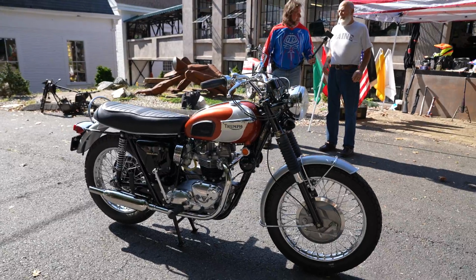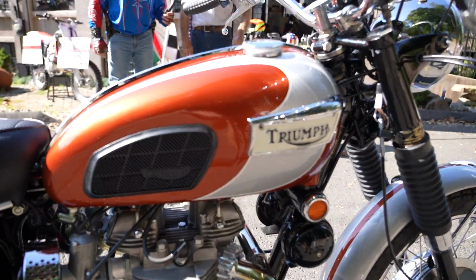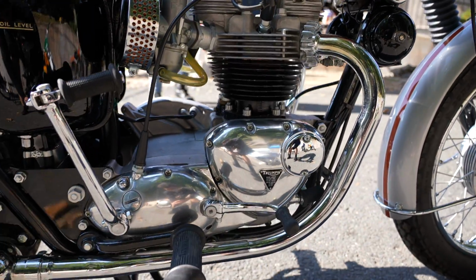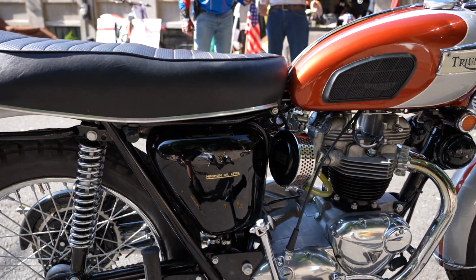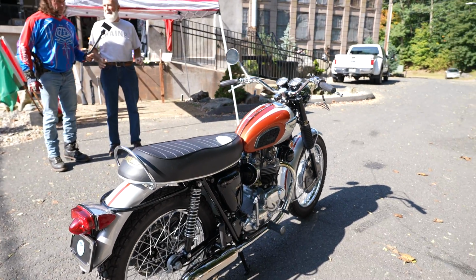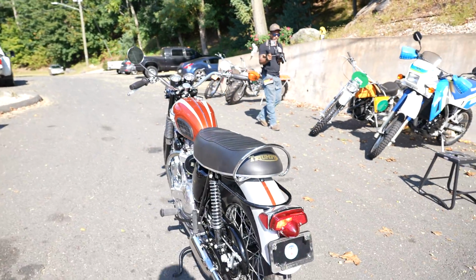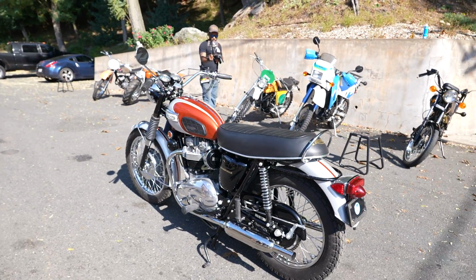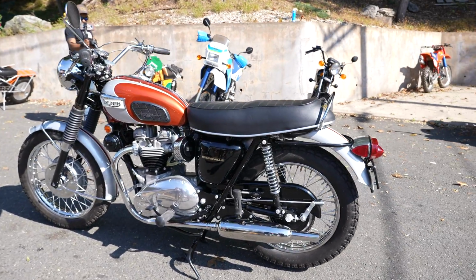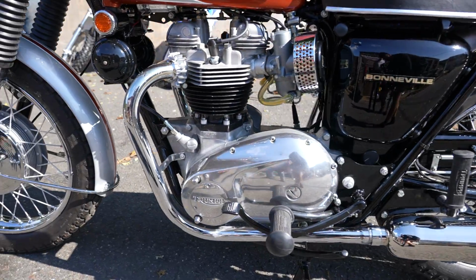Did you do a frame up on this? Oh yeah, frame off. Everything on the bike has been redone. I stumbled on this in a near basket case, and I had an original 1969 Bonneville as my first new bike. When I saw this, I just had to bring it back. They run too well, they ride too well. They're just a magnificent machine. And I think the '69 is the best year that Triumph ever built.